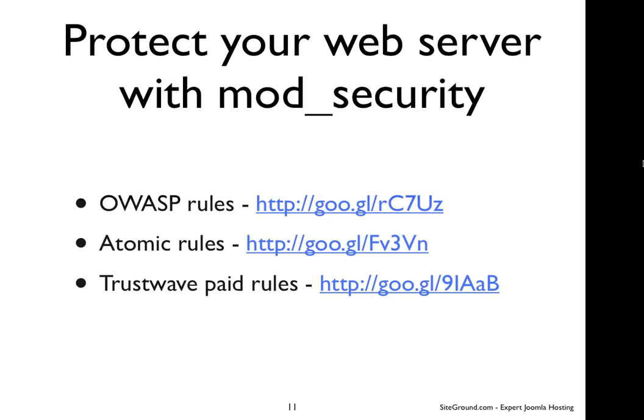It doesn't matter if you're using Apache or Nginx or another web server. It doesn't matter. And the ultimate solution here, which is the de facto standard for the hosting industry, is called mod_security. Mod_security is an application level firewall which sits between your application, your Joomla application, and the incoming requests. It uses a list of rules to scan all of the requests and then filter the malicious ones.